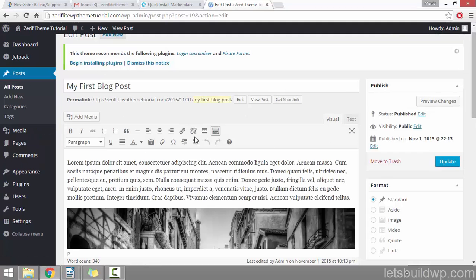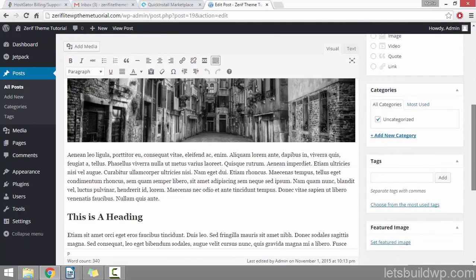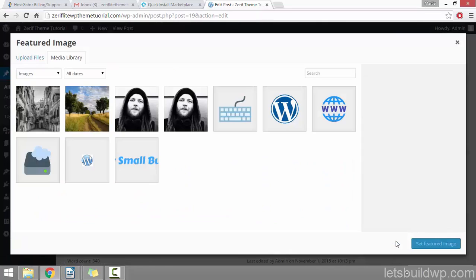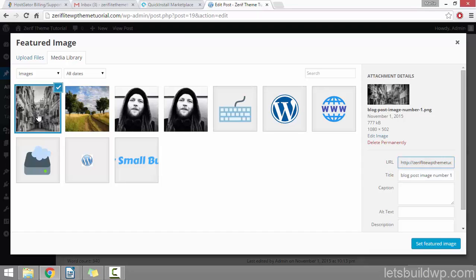Now we're back in the post editor and we can scroll down, and in the bottom right we can click set featured image. Now I recommend just selecting the same image that you added to your post, but that's really a personal preference. You might want to add a different image, and if you do, you can just click upload files and follow the same steps as before. I'm going to use the same image though, so I'm just going to click on it.